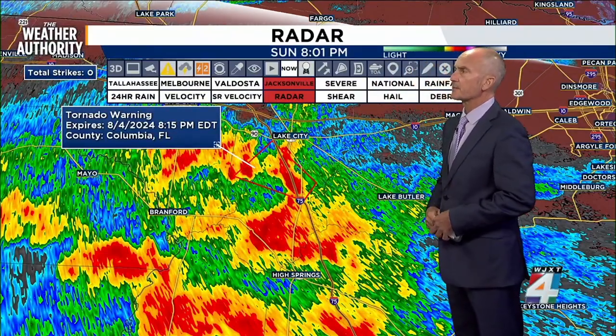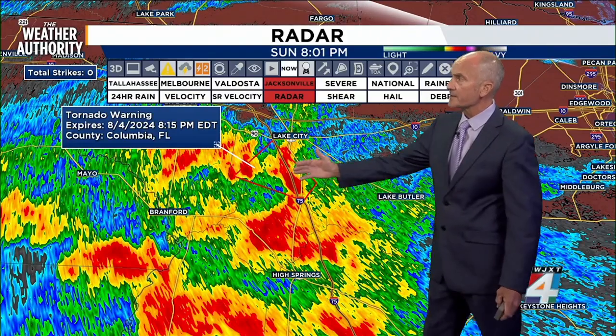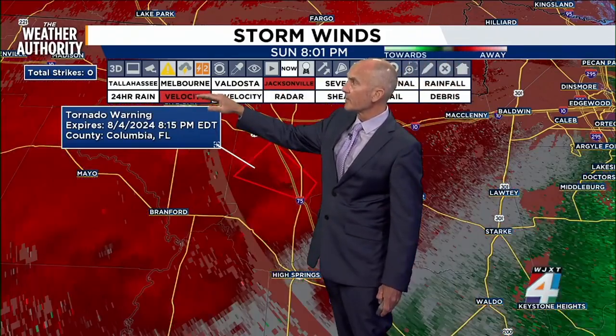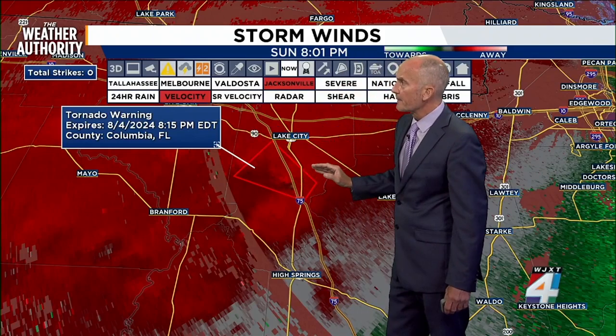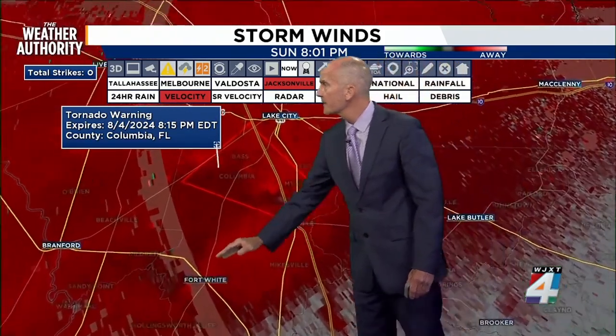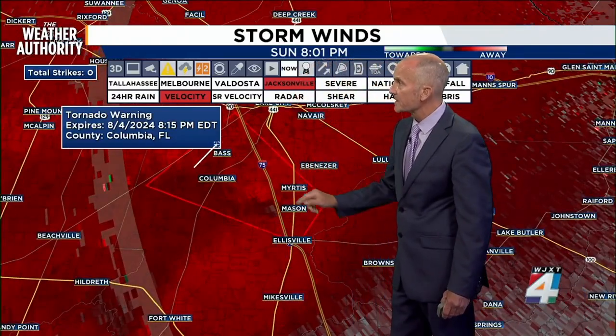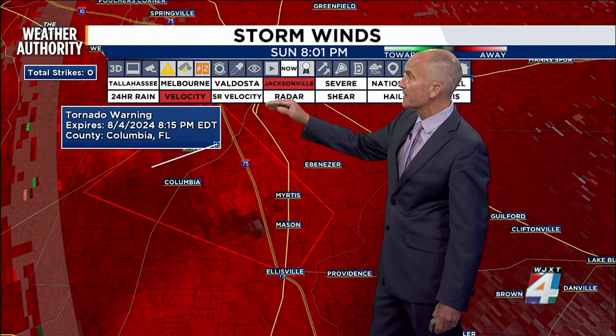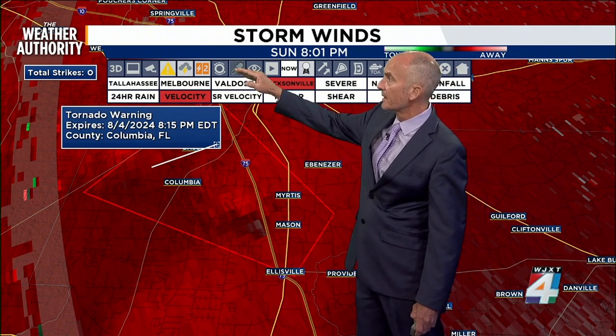I was surprised that they let it go, considering that we were watching that area near Columbia and Bass and even that last pocket here, with what have been a number of areas where we're tracking some pretty bold colors and some pretty big numbers here with the 50 and almost 60. This is all straight line. All of this is what we're seeing. I mean, this is the perfect example of everything being red in nature here.